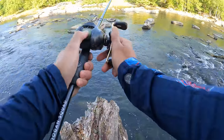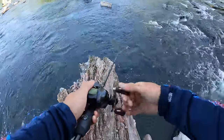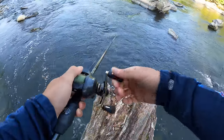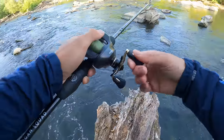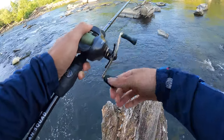Let's just launch a couple casts right here. It's a little shallow. Shallow, rocky, water's clear. So if there is going to be a fish, I would definitely expect it to be behind a rock, in an eddy, somewhere where they won't have to expend a lot of energy. Somewhere like right about there. Pull the bait across the rocks. Any bites? Alright, that would have been the spot.